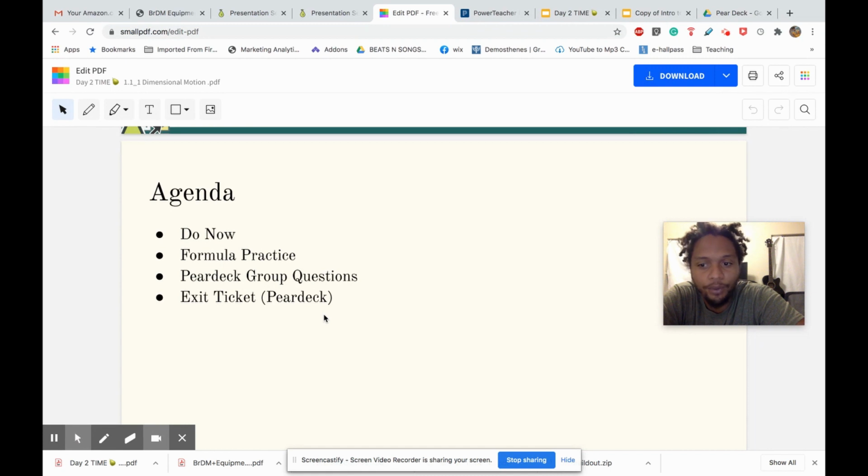Secondly is formula practice. So we're going to be practicing the formulas together. First, I'm going to show you the formulas, and then I'm going to let you guys go on your own on the individual Pear Deck group questions, and then you have your exit ticket at the end, which is always fun. Okay, so let's get into it today.